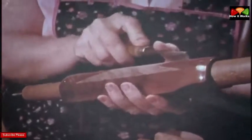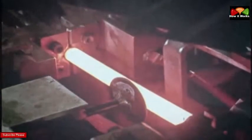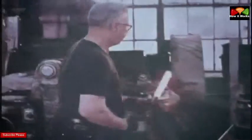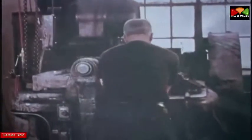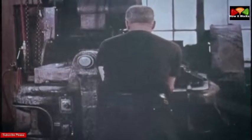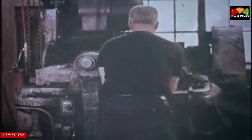For custom-grade guns, a time-honored tradition of hand checkering. And now steel. In an electric resistance furnace, billets of steel for barrels are brought to white heat. Then into the forge, where hammers enlarge one end to provide the chamber thickness for barrels.